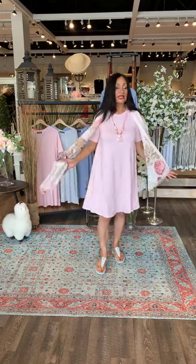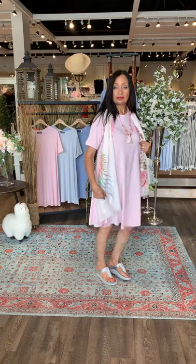And you're in this in small. Small again. 37 inches length from the shoulder to the hem. Perfect. Okay, so here I'm in the gray.